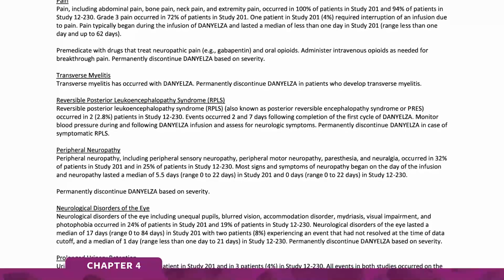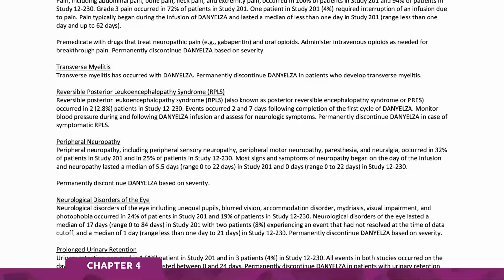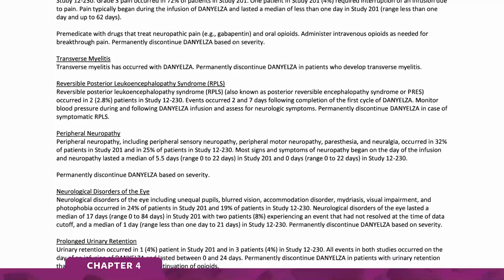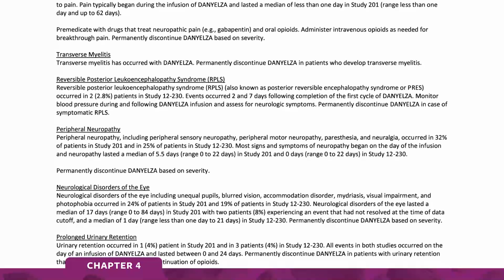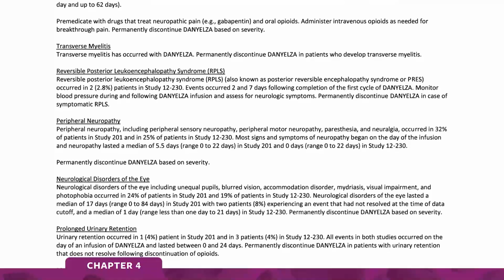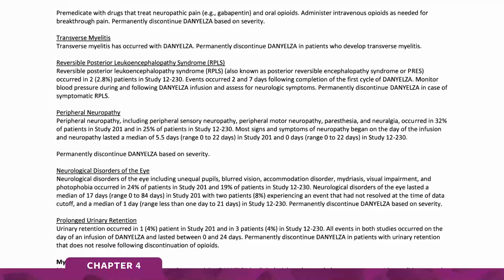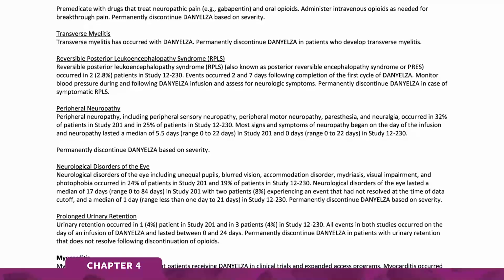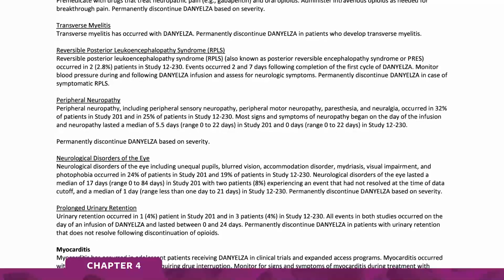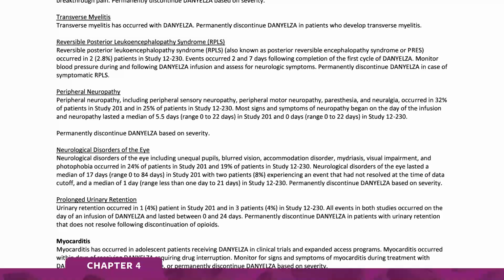Neurological disorders of the eye. Neurological disorders of the eye, including unequal pupils, blurred vision, accommodation disorder, mydriasis, visual impairment, and photophobia occurred in 24% of patients in Study 201 and 19% of patients in Study 12-30. Neurological disorders of the eye lasted a median of 17 days, range 0 to 84 days, in Study 201, with 2 patients, 8%, experiencing an event that had not resolved at the time of data cutoff, and a median of 1 day, range less than 1 day to 21 days, in Study 12-30. Permanently discontinue DANYELZA based on severity.